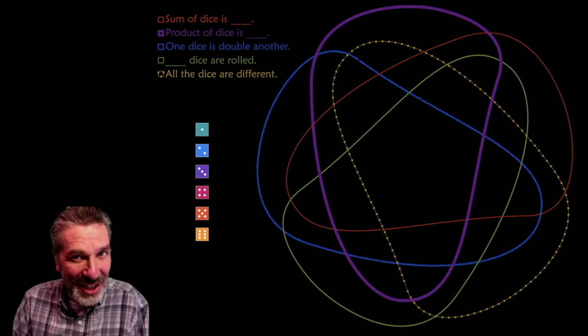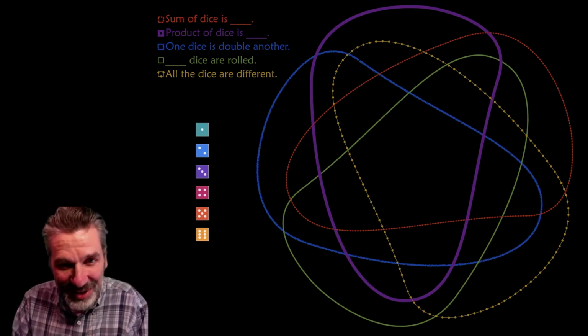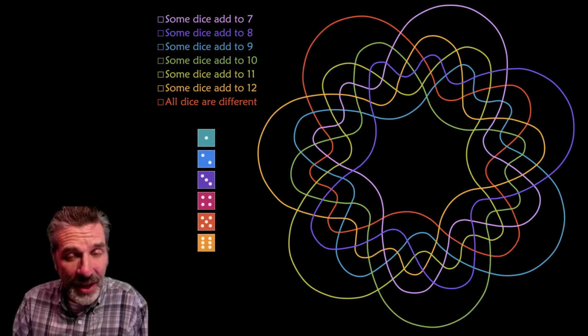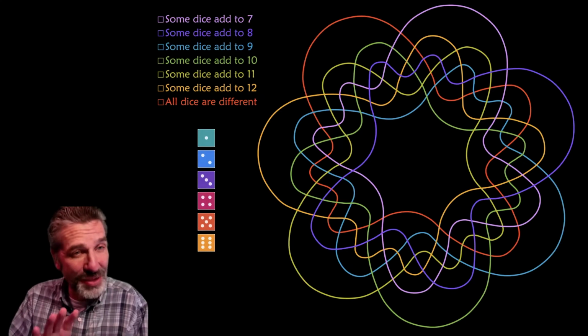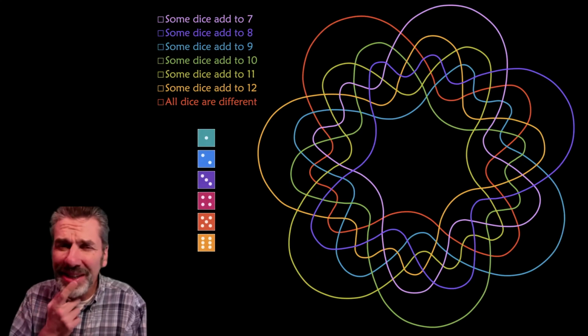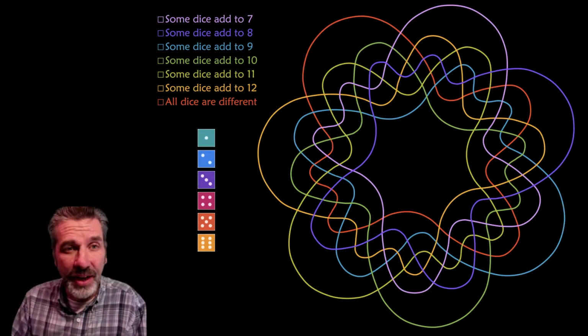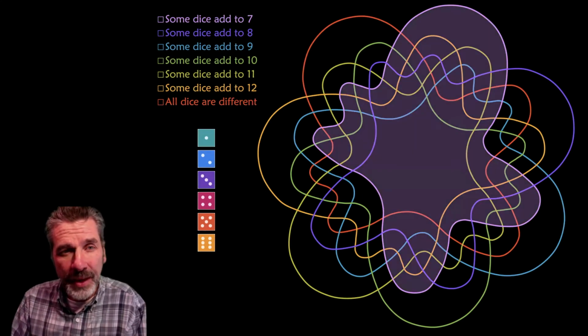Now, for the real puzzle of today, are you ready? Hold on to your horses because it is brutal looking. This is a 7-question Venn diagram. Thankfully, the questions themselves look somewhat easy to deal with. So some of the dice add to 7. That is the pink question.